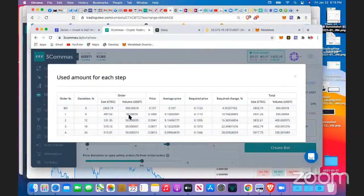You are saying, I want to buy ICS at $300 volume. He said the price you will enter the market is 10 cents. Now, he said when the market drops by 6%, buy another one. 6% is going to be $0.10. Now, another 6%. This is another 6% from the last price he just bought, but it's going to be 12% from the initial price where it bought from. So your bot continues to buy more until the market gets to 24% deviation from your initial price.